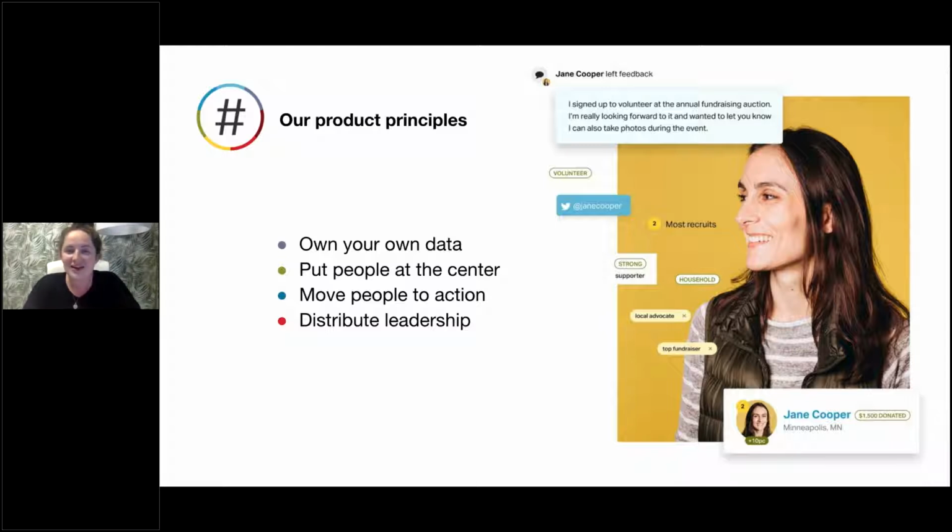This is a concept around, in particular, thinking about it like, don't just build lists, right? Spreadsheets and spreadsheets of data are not going to get you to build the action or change the movement in the way that you want to. Developing supporters with actual paths and goals in mind.